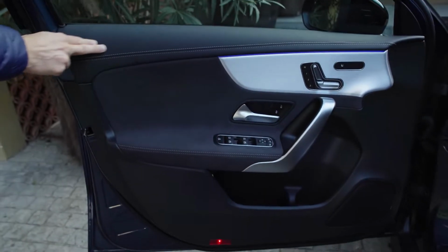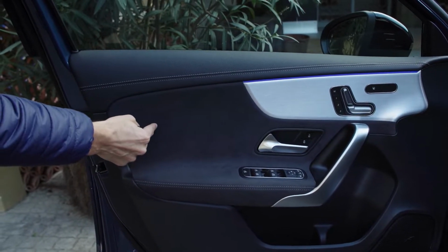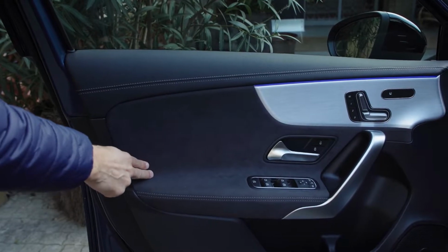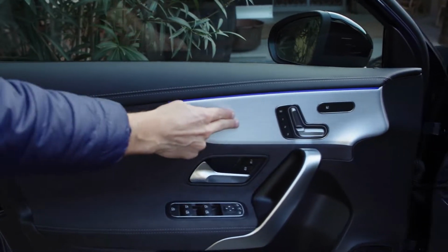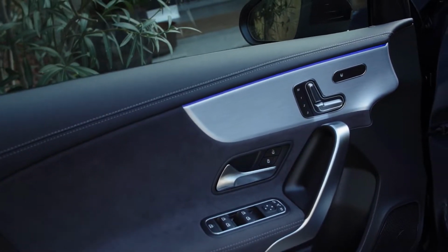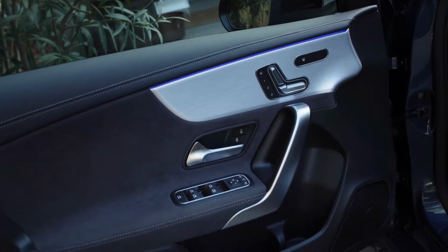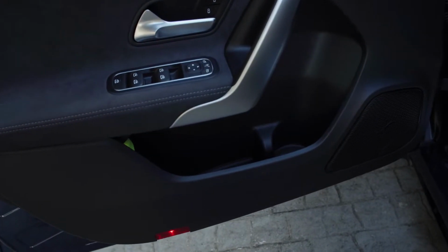Then Artico leatherette on the top part, dynamic microfiber at the inside of the doors, also soft, really nicely done, great build quality. Then this aluminum or brushed aluminum trim for the deco elements. You can see something of the LED ambient light there already. Bigger bottles will also fit at the inside of the doors. That's nicely done.